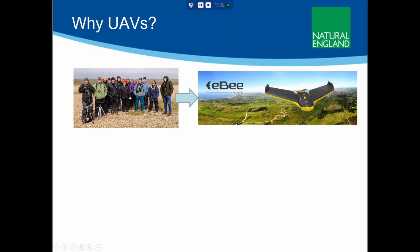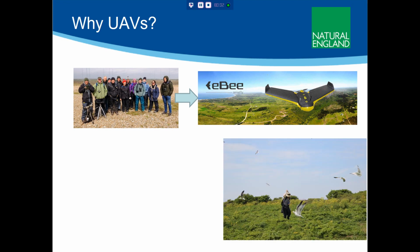So why are we interested in UAVs? As I said, part of our remit is to make sure protected sites are monitored and well managed. So there are pragmatic reasons. In an age of shrinking resources, to be blunt, it's sometimes cheaper and logistically more straightforward to send out a drone with a couple of pilots than to assemble a whole team of ornithologists. We obviously still need them for some questions, but realistically, that is one of the reasons why we would look at technology like this.